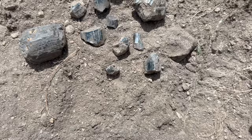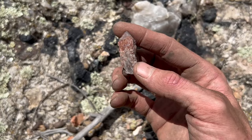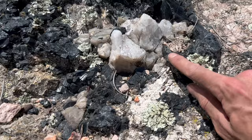Also, shout out to Nico Jackson. I know you find some bomb tourmaline, and I attribute it to the good karma that you energetically transferred to this crystal that you gifted me, that led me direct to this deposit today. Much love.